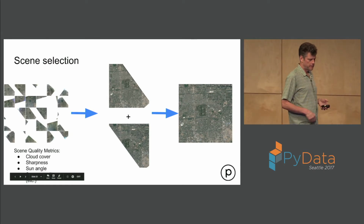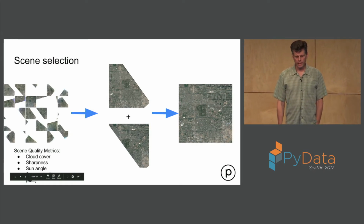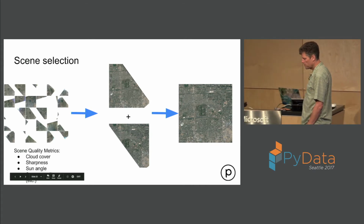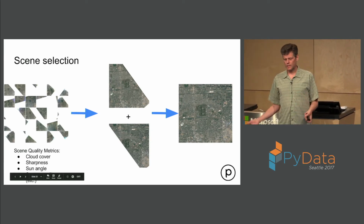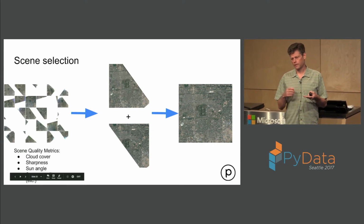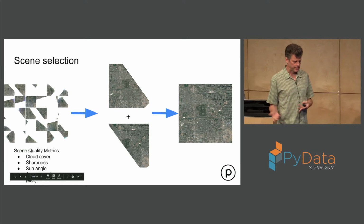First of all, let me just talk a little bit about how we do our mosaicing. So just in general, there are two main problems that you have to solve in order to build a seamless cloud-free mosaic of the world. Those are scene selection and color normalization, just to regularize the scenes to put them together.